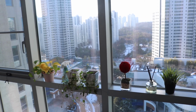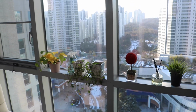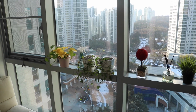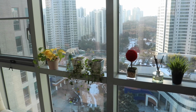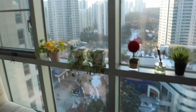And those are my plants, which honestly, they're struggling. They're like thriving through death. I don't really understand because I do take good care of them. Maybe it's because it's really cold outside. If you see, it's snowing, but they've been blooming flowers like crazy, even though they've been dying.